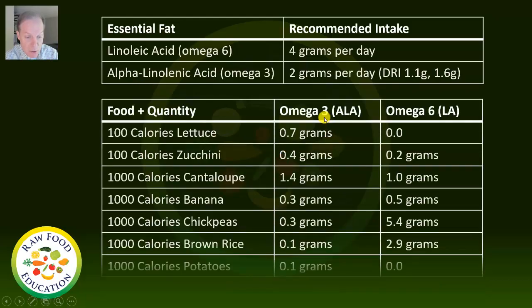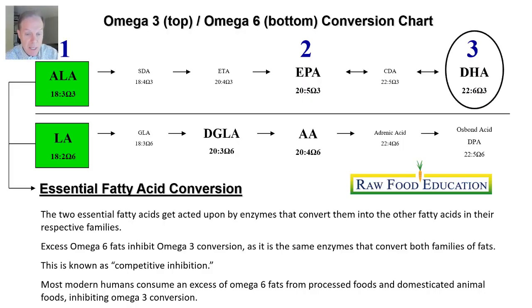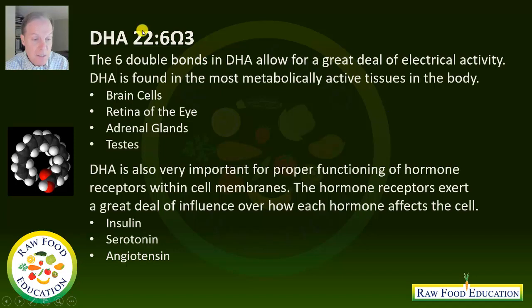And if we go back to just taking a quick look here at fruits and vegetables, that is one of their many benefits. So let's take a little bit deeper dive into DHA here. We said it's got 6 double bonds. That means a lot of electrical activity. It can conduct a lot of electrical activity. So it shouldn't be surprising that the most metabolically active tissues in the body are filled with DHA, like our brain cells, the retina of the eye, our adrenal glands, and testes. Very metabolically active. They have a lot of DHA. They need a lot of DHA in order to function properly.